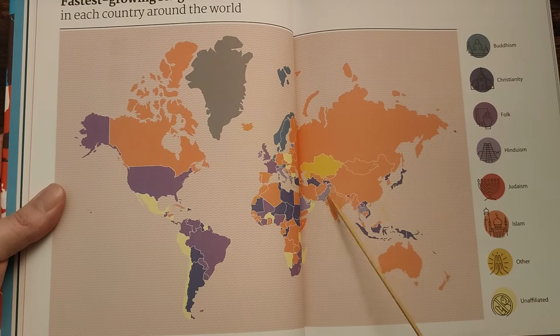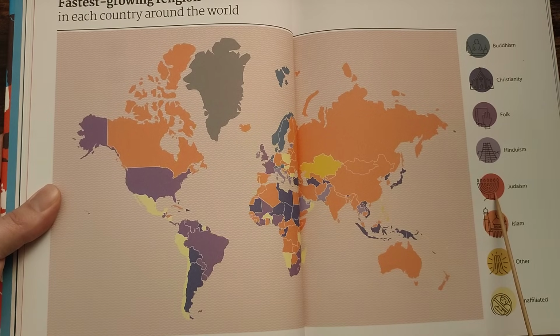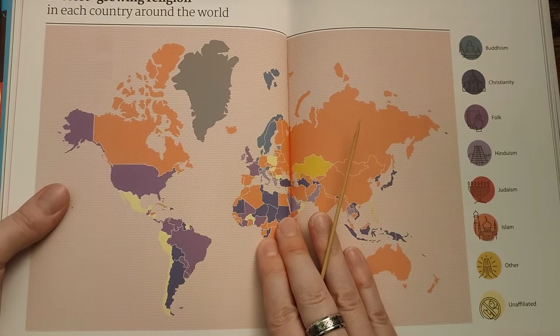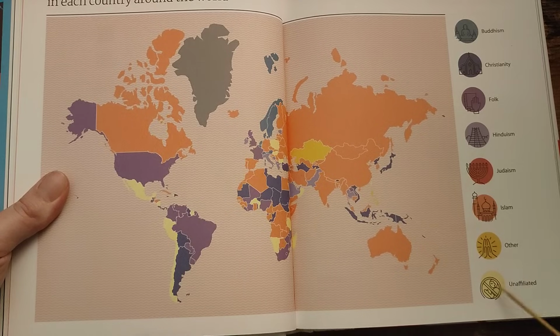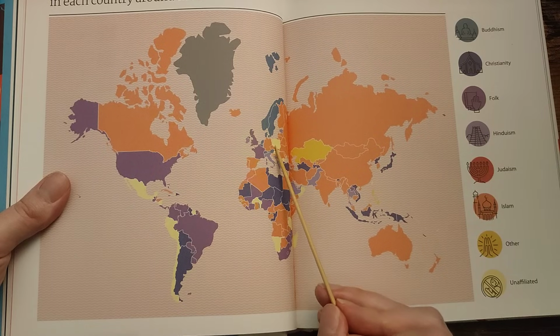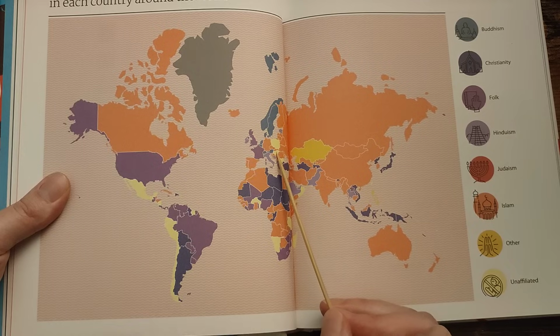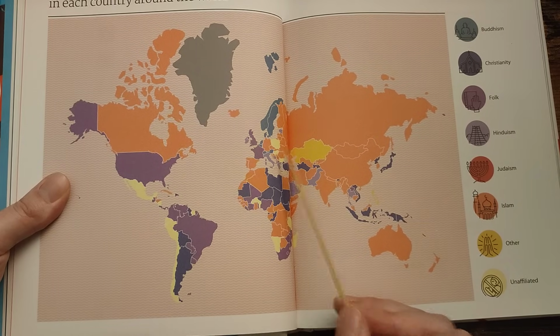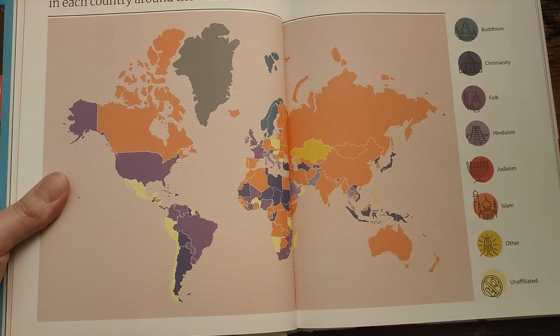Hinduism is that lighter purple, so that is in Pakistan, curiously. Judaism, can I find a country with Judaism? Probably Israel, but I can't say, it's too small. And then unaffiliated, so Mexico and Peru and Chile, Poland, and this one is Hungary, Madagascar, and a couple of others are unaffiliated. So is that unaffiliated? Is that like atheist, they're trying to say?